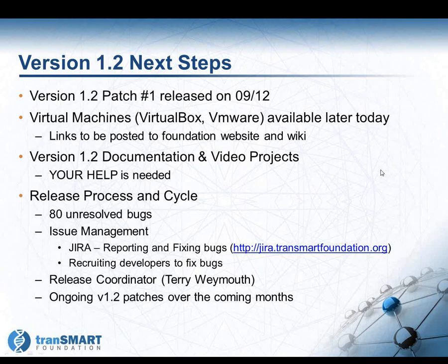Everything is coordinated through our JIRA platform, which you can get to at jira.transmartfoundation.org. All the issues are there. If you need to report bugs, they're there. If you want to take on a bug or you're going to fix a bug, please assign yourself there and work on that. If you don't have a username and password for making assignments and whatnot, please contact Terry Weymouth, who can help assign those to you. But we do want to continue to have developers focus on this. We've gotten through the sprint of 1.2, but now we really want to continue to make this a robust and capable platform for the community.